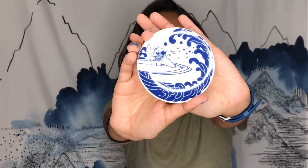Another thing we got are little soy sauce pans. They are very cute. It has Stitch on it. There were other ones with Alice in Wonderland, Monsters, Inc., and Finding Nemo / Finding Dory. But our favorites were the Stitch ones. We got the other variations for gifts, and then these ones are for us.